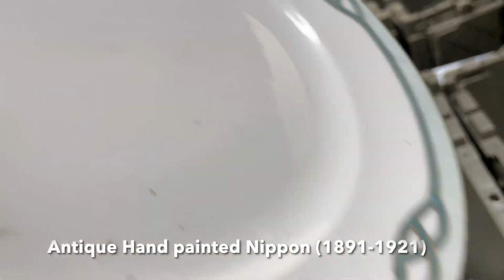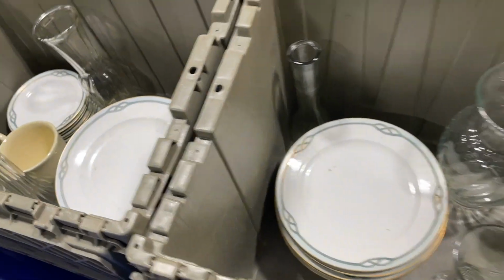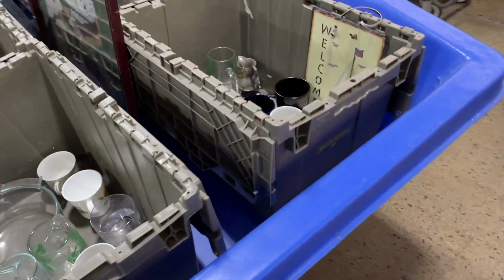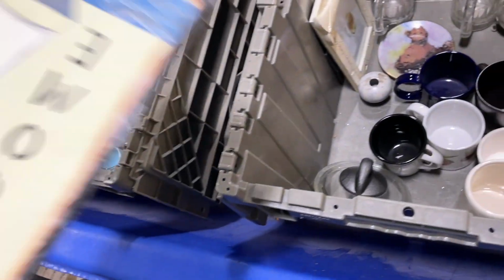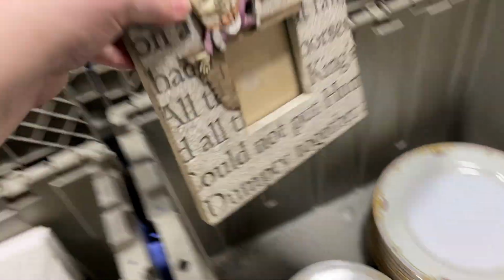That's a pretty pattern. I love that teal on the edge. There's a whole bunch of them. It looks like a slate. Oh, it's got a paintable back. It's kind of heavy though. I usually only pay about $1 for these, and that's probably going to cost $3. In a Humpty Dumpty frame.